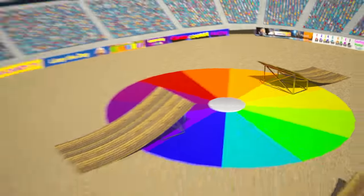3, 6, 9, 12. Or we can do it the quicker way and use multiplication by saying there are 4 groups of 3 cars. Or 4 times 3 equals 12. 4 times 3 is the same as saying 3 plus 3 plus 3 plus 3. We're adding the number 3 4 times.